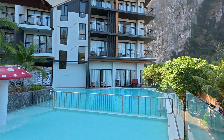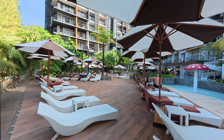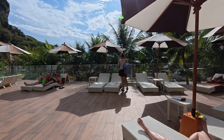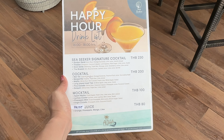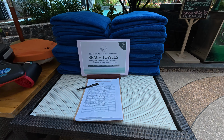Some of the rooms even have direct pool access, which is such a nice bonus if you like hopping straight in. There are tons of sun loungers and we never had a problem finding one, even in the late morning or afternoon. There's also a pool bar like I mentioned earlier, and they've got happy hour from 4 p.m. to 6 p.m.